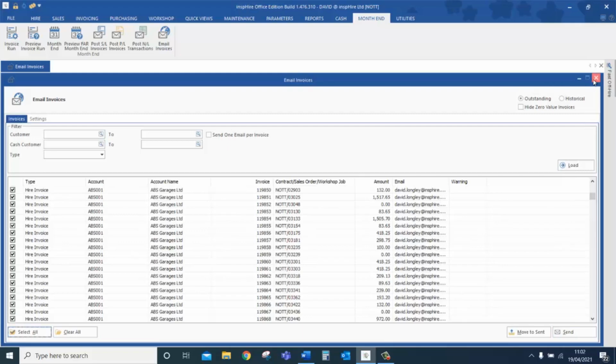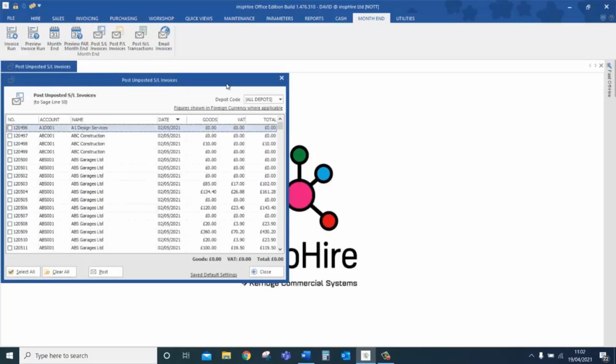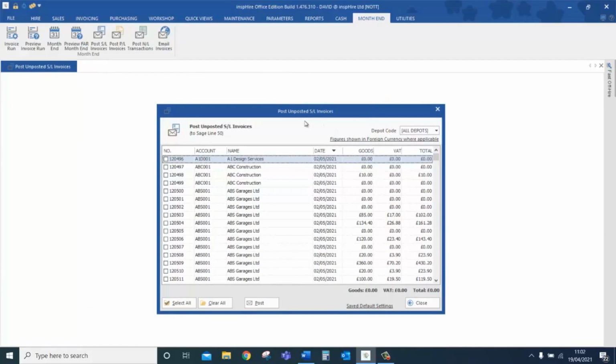So now all of our customers have their invoices one way or another, whether printed or emailed. As part of that invoice run, it's also populated this screen just here, and this is our post-sales ledger invoices. So again, it's been populated. Each of these are the invoices that we've just created. So you can see there.